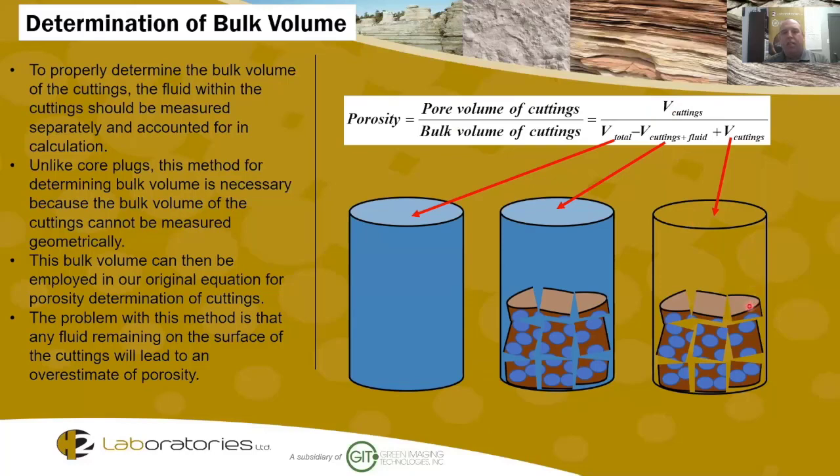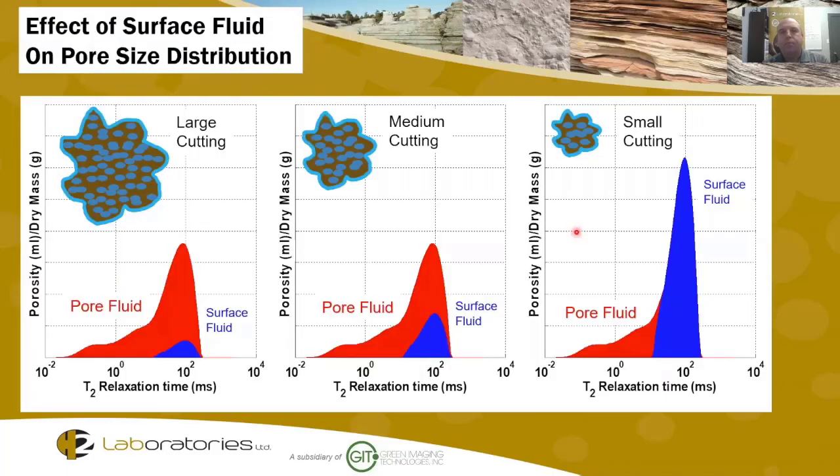And why do the cuttings have surface water on them? Well, when you go to saturate them, they acquire surface water, and then if you don't eliminate that surface water, you're going to end up overestimating the porosity of the cuttings. So that's been the crux of this work: how do we account for this surface water so that we can apply this equation correctly. I'm going to give you a couple of examples of why surface water does interfere with the T2 measurement and the pore size distribution, and hence our determination of porosity.